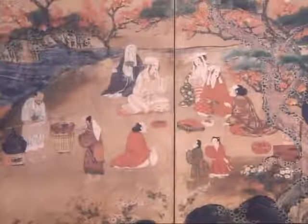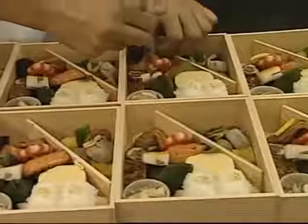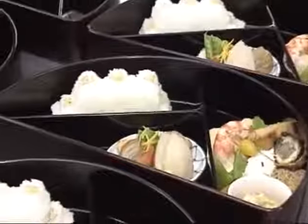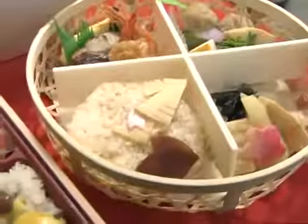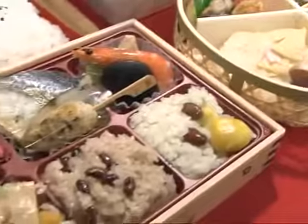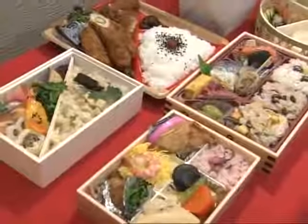Bento originated as simple packed meals carried by travelers, but over the centuries they have become more and more elaborate. These days, bento have become edible canvases that showcase the skill and imagination of their creators. In this edition of Begin Japanology, we explore the history and the aesthetic of the bento.